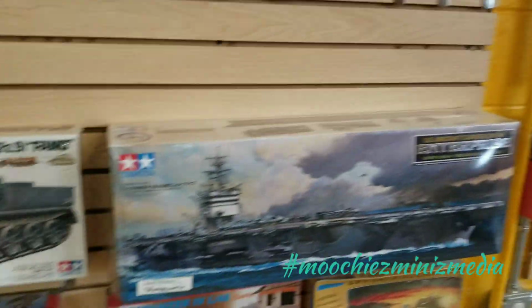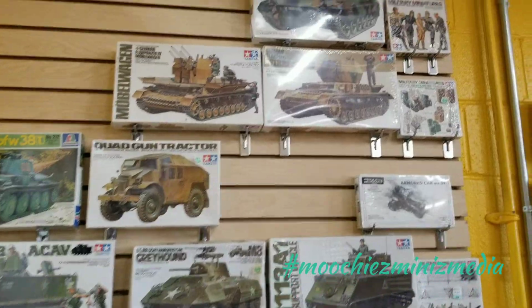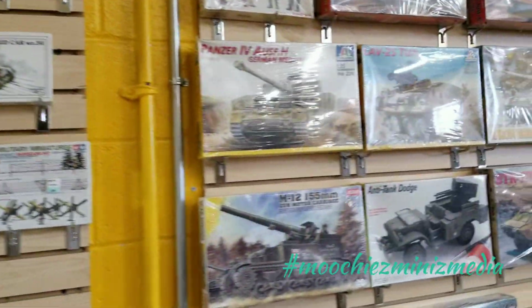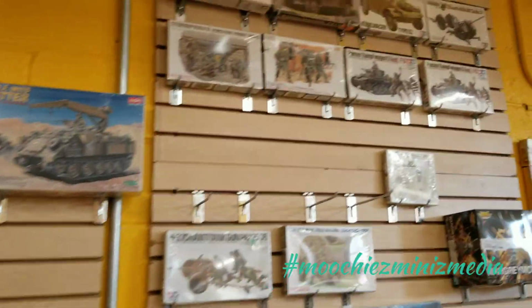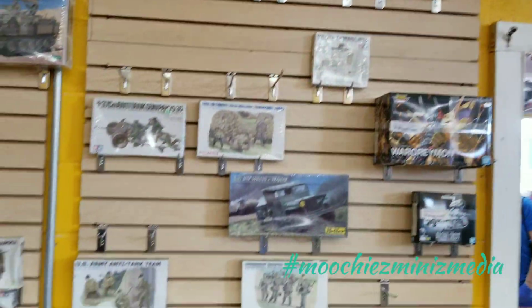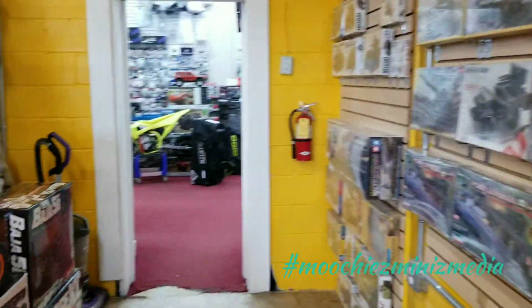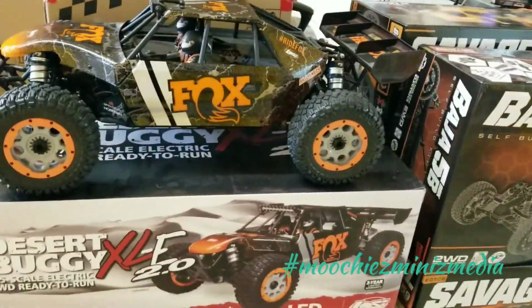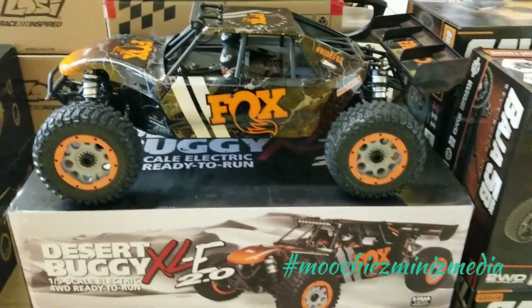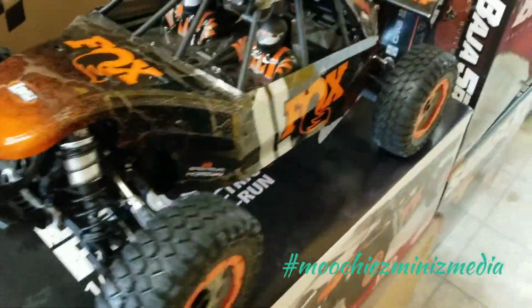A lot of large scales in here. Let's start with this wall. Got a couple models over on this wall. Several models right there to choose from. And then come back towards the door. Look at that there. Got the big boy Losi. That's it. Golly, that's heavy. Holy cow. That's one heavy truck.